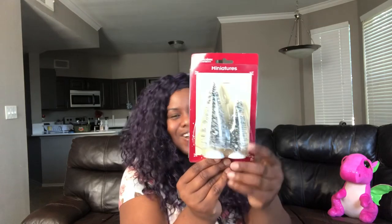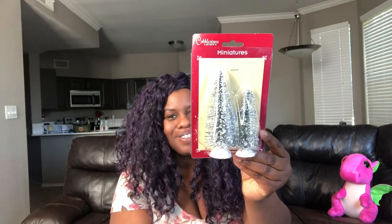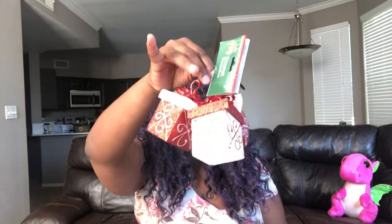And I got the Christmas tree. So I got the Christmas tree with the snow on it. I just thought this would be a really cute set. Got these ornament decorations. Like I said, this year I'm going for the red and white, like the traditional red, white, and green kind of Christmas. I just want traditional this year. I want to be very traditional.